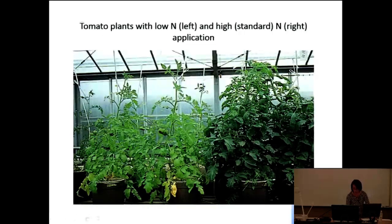And this is a picture I have. This is low nitrogen, tomato plants grown under low nitrogen. And this is a standard nitrogen. First of all, the color is very different. And then also, as you can see, the lower leaves started yellowing, and that is a typical symptom of nitrogen deficiency. And smaller growth or smaller mass compared to the standard growth on your right.